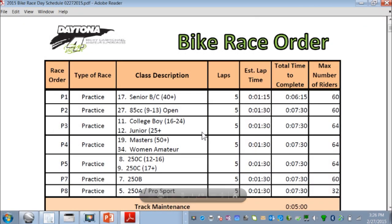As you know, the race order is already posted online, but the actual race order isn't done yet, because there are some classes that have heats and semis and heats and LCQs and main events. That race order will be posted, and this is what it'll look like.